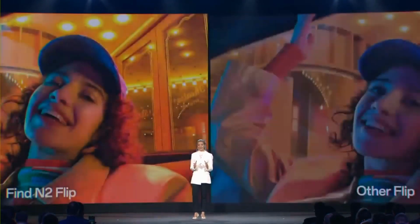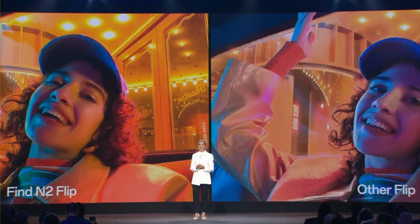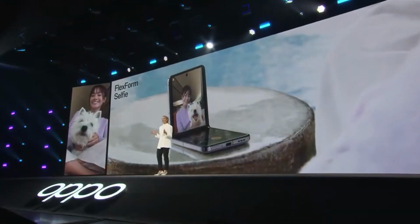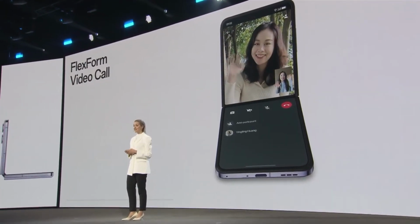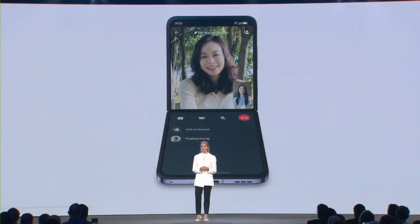with an autofocus lens, the first in any flip. This front-facing camera is great for super clear selfies, as you can see here. With FlexForm mode, you can take selfies hands-free. And the wider lens with autofocus means that you can fit more into the frame. The selfie camera is also perfect for hands-free online meetings. We've specifically optimized it with mainstream apps like WhatsApp to work with FlexForm mode.